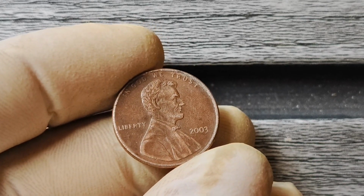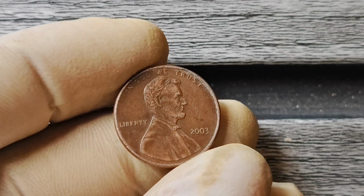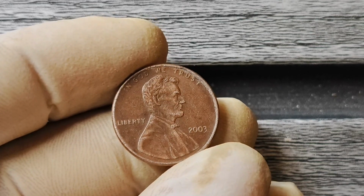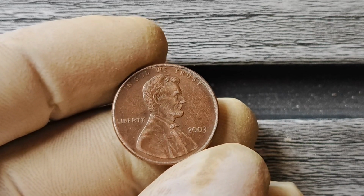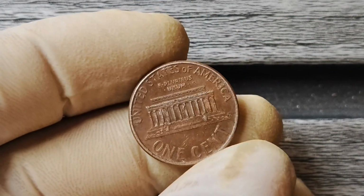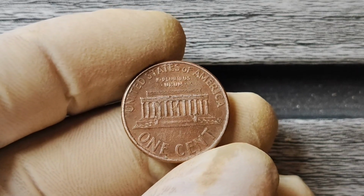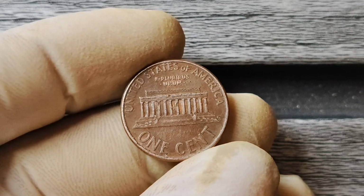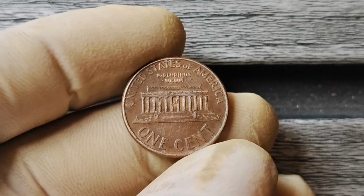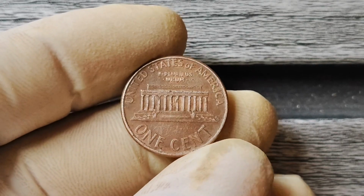Stick around, and I'll tell you exactly what makes this penny so special, how you can spot one, and why someone would actually pay a fortune for it. Let's get into it. Now, let's talk about this 2003 no-mint mark Lincoln penny. First off, no-mint mark means it was minted in Philadelphia. Unlike pennies from Denver that have a little D or ones from San Francisco with an S, Philly decided to keep things simple and left theirs blank.